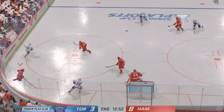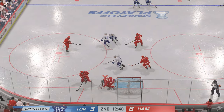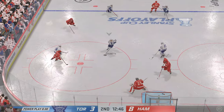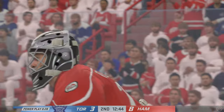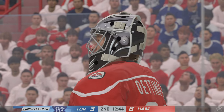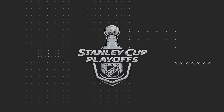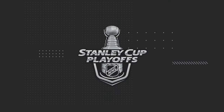Grabs the puck in the corner. Jostling for the puck, but still moves away. Oh, and that stays out with the toe save. Sharp reaction save. Goaltender covers up. We got a stoppage in play. Ottinger's done nice work here on this scoring chance to turn it aside.